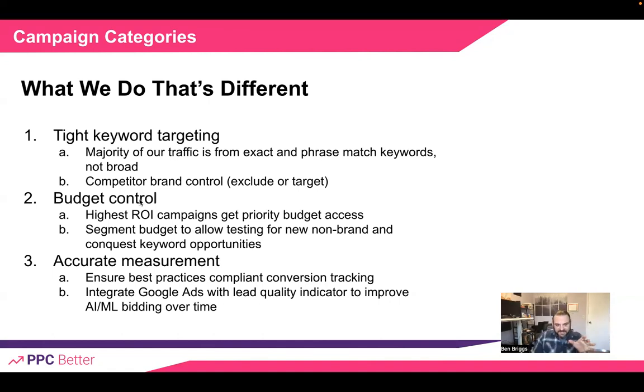Your budgeting, it's very important that you identify what you're going to have. Keywords that are going to have a 1% conversion rate and keywords that are going to have a 4% conversion rate or a 10% conversion rate. The higher converting keywords need to get priority access to the budget. You don't want to waste all your money on research traffic and then not have any budget available when somebody is doing a really high intent search. So as we build out your campaigns, we identify what are your best performing keywords, and we give them priority access to the budget.